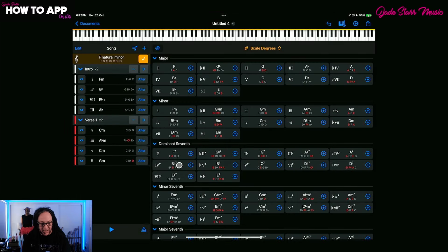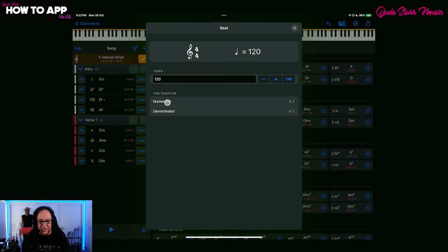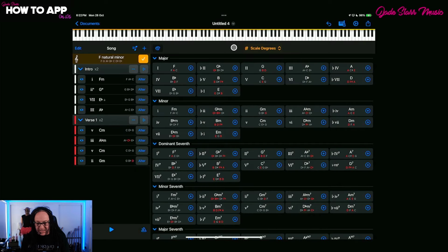No problems there. Just let me remind you too, with our metronome, if we click down the metronome, here's where you can choose your BPM, your numerators, your denominators. So, you know, 3/4, 4/4, 8/7, whatever you want. It's all here. And you can tap it in or type it in. Good stuff. Easy to go. So let's save this now and let's open it up as an AUV3.